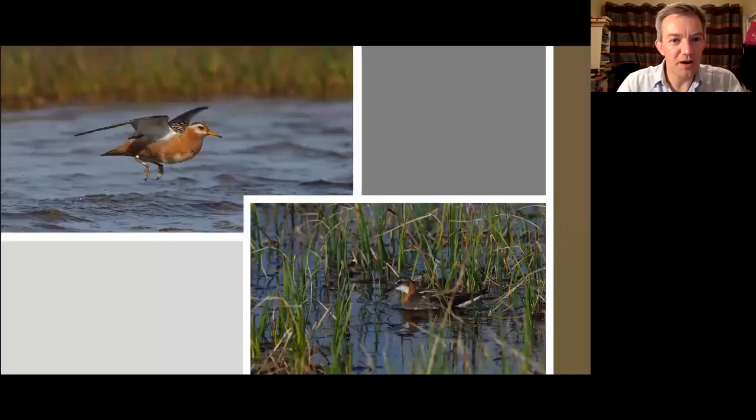Same pools are used by both grey and red-necked phalaropes. You can see actually this grey phalarope here has got a ring on it, or two rings actually. There is an ornithologist who's present through the summer months on that spit. He lives by himself and endeavours to ring as many waders as possible.